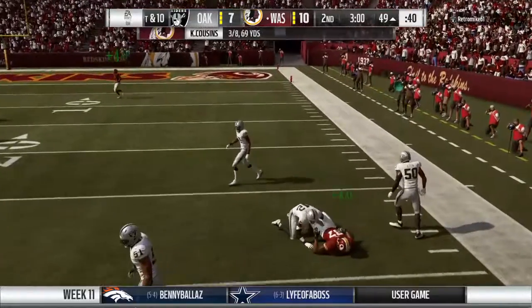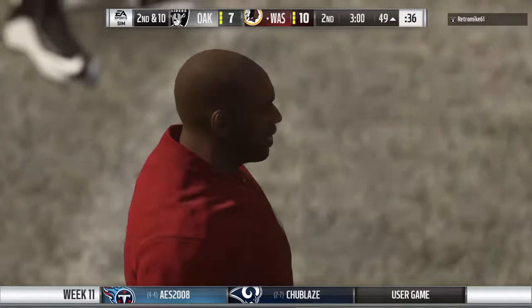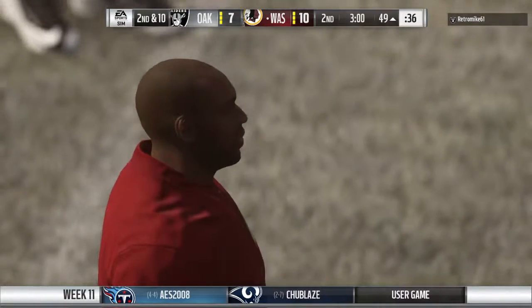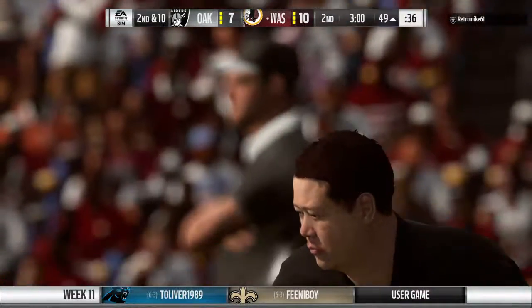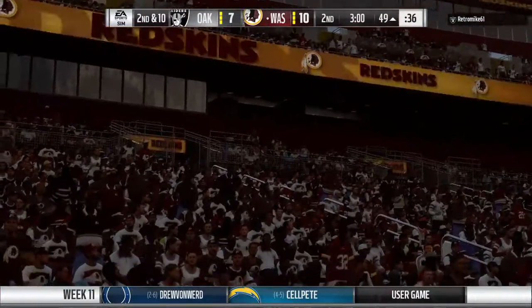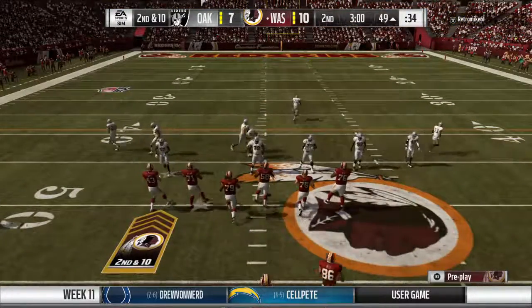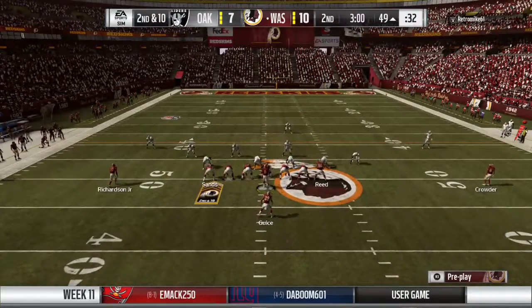He couldn't quite hold it. Got hit. Ball pops out. Incomplete. You get a tight end like this, and you know he's used to dishing out punishment, but here, he's one that has to absorb the contact, and as a result, unable to hold on to the football. So now 2nd and 10 after the incompletion on first down.